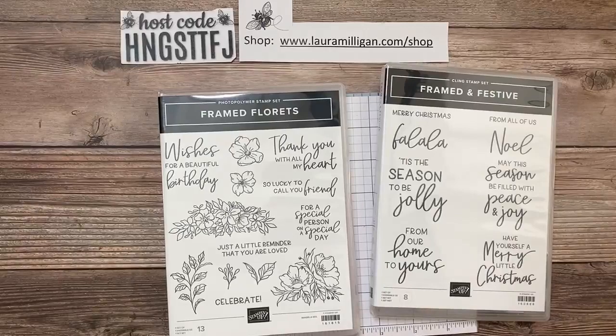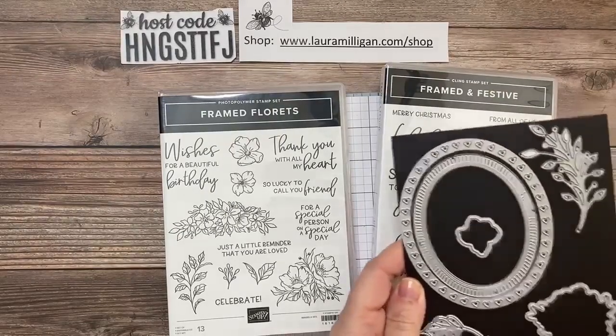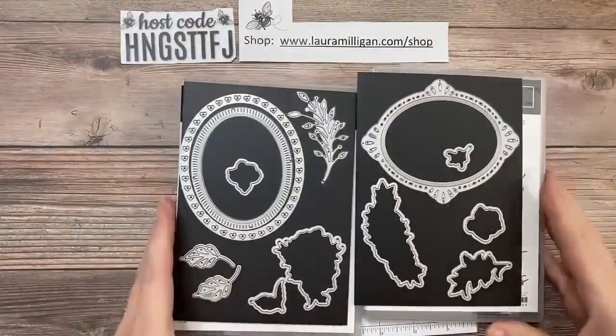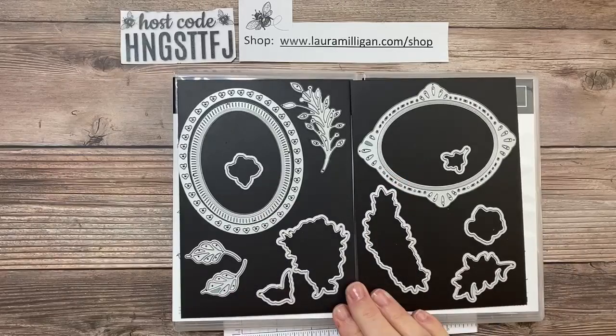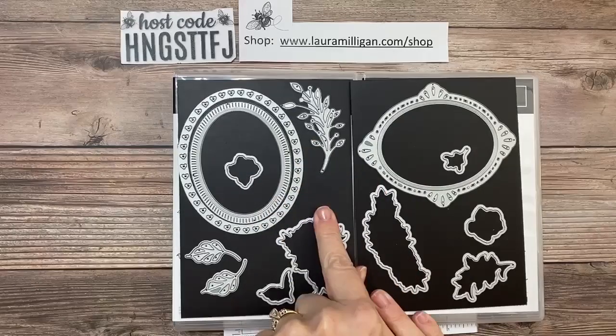Also comes with a set of dies. And let me see, where's my... so the die set is so large that I had to put it on 2 of my magnetic sheets. But it includes all these ovals, and we have not had oval die cuts for a while, so that's always very exciting. And I want to show you how you can use these in 1 second here.